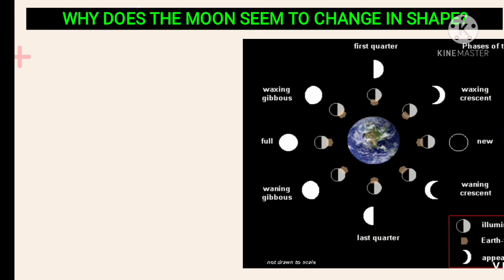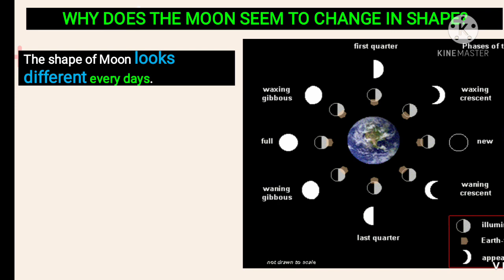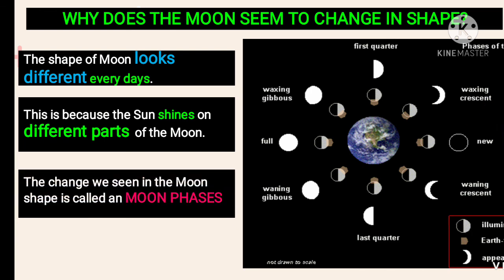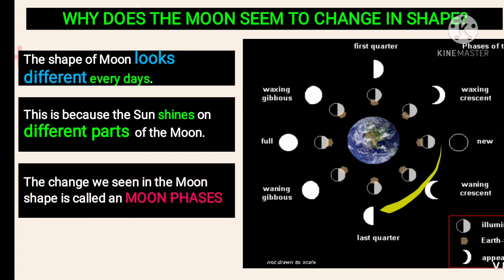Why does the moon seem to change its shape? Actually, the shape of the moon looks different every day. From the Earth, we see the first quarter, then the waxing crescent, the new moon, the waning crescent, the last quarter, the waning gibbous, and then the full moon, the waxing gibbous, and then back again. The moon looks different every day because the sun shines on different parts of the moon. When the moon moves, the only part that is faced by the sun is here. So the shape of the moon that we see from Earth is different every day. The change we see in the moon is called the moon phase.